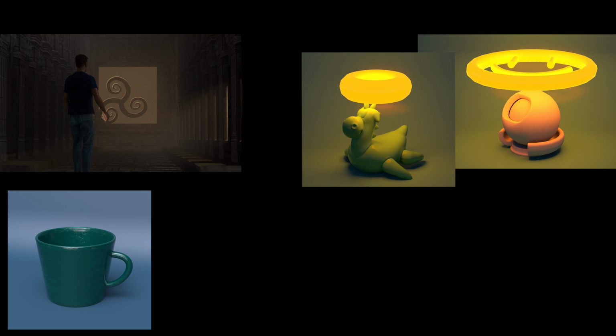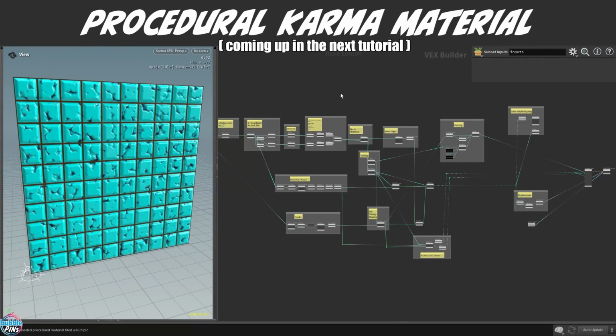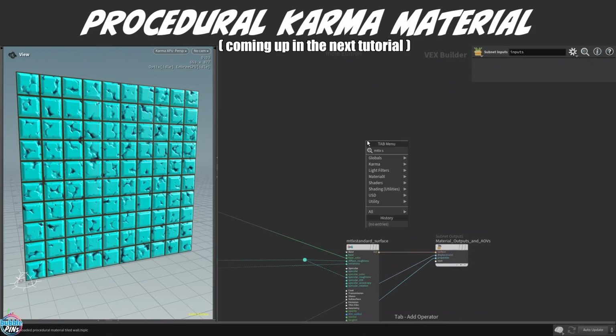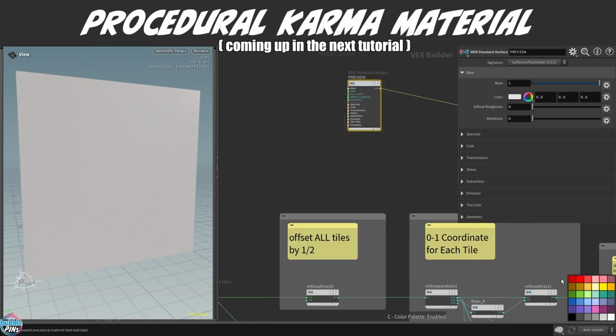The truth is, Karma is very, very good. It's not the fastest engine out there, but it is very fast. The learning curve is very minimal because Karma's workflow is very Houdini-like. We're all here for Houdini. We know the basics of the node system. Karma's not that far off.